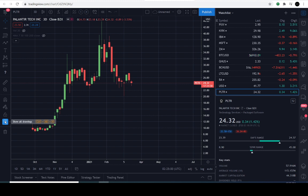We also have a date that we can use as a reference point in terms of what needs to take place between the buyers and the sellers in order for this market to move in either direction. So I think I have some interesting information readily available for you all. So if you're ready for that, go ahead and sit back.